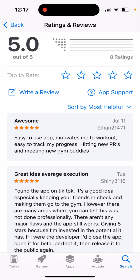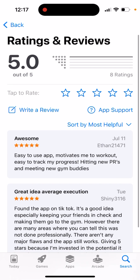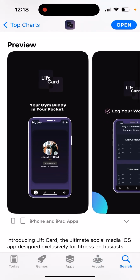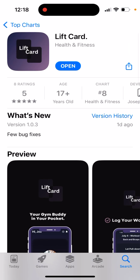However, there are many areas... so yeah, it seems it's a good idea, and it's getting viral on TikTok. People are sharing their Lift cards, but yeah, it seems there are still some kind of flaws or some bugs. That's that. But try it out.